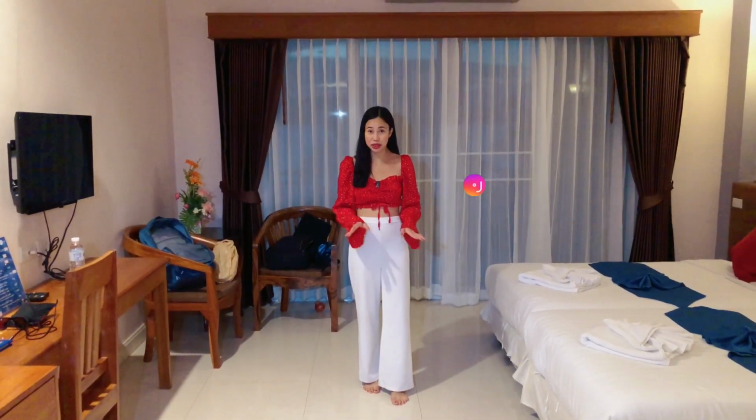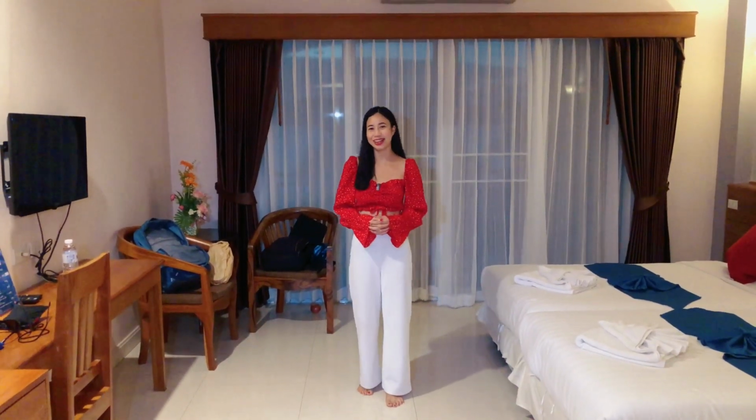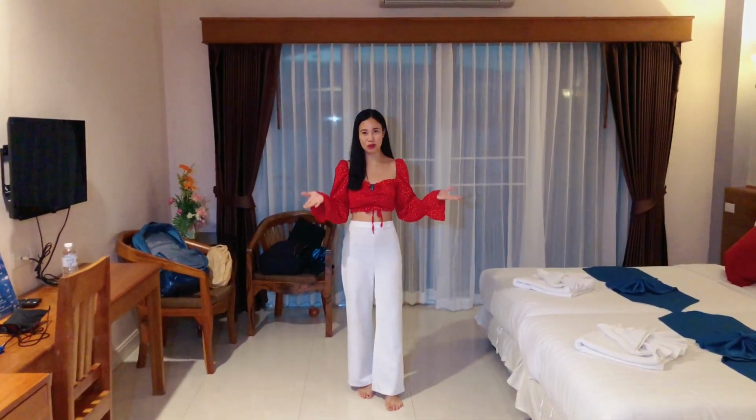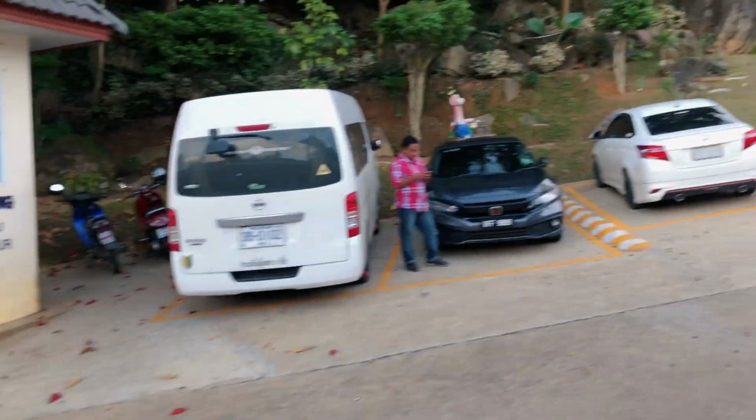area. There are many hotels around this area, so choose wisely. And this is the hotel that we are staying. This was the scenery when we arrived at the hotel.